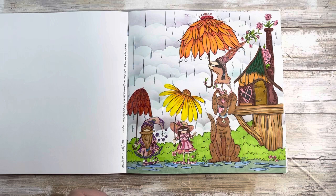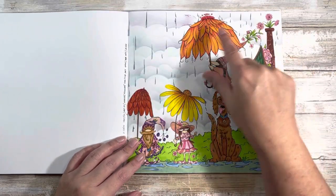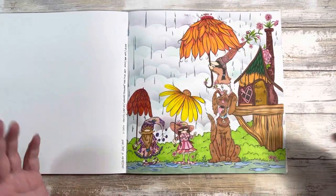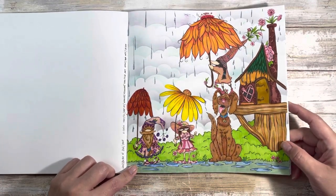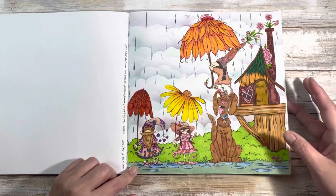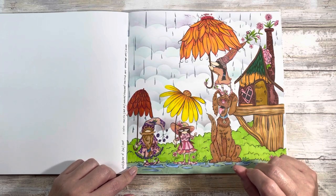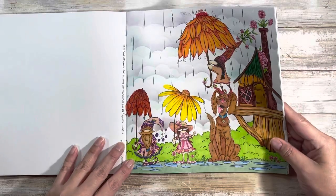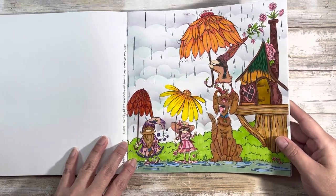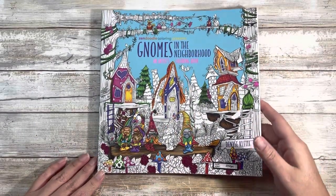I love that there is no snow. That's another thing I've added to my list of things I don't like to color. I like that it looks like it is a rainy, cloudy day by way of the clouds in the background, but I also love how just loud and vibrant it is. For Deb and Poet, go ahead and check out their Instagram page. For Poet, I don't know that I've seen her completed pages yet for the month, but I think she was actually the first one to finish. But I really like how this came out. I think it's just so pretty and sparkly. But that is Gnomes in the Neighborhood by Denise Klett.